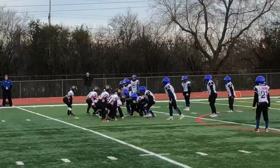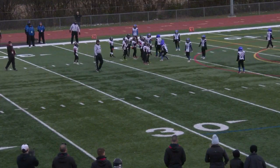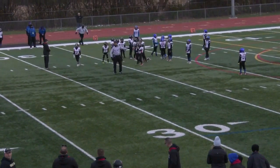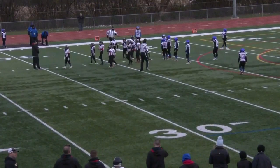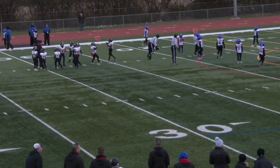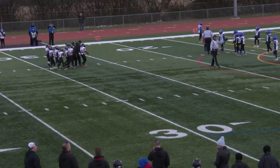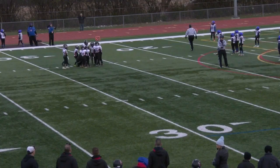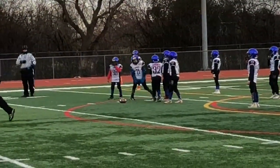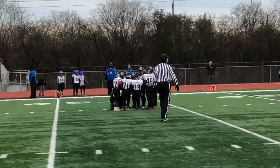All right, back to the action here. Some movement on that defensive line, and that's going to be enough to give Barrington a first down, and that's not what you wanted to see from a Kenosha standpoint. Smart play there by the Barrington quarterback making a hard count, and it's going to be enough for a Barrington first down. And that really gives them an opportunity now to run this clock down right now at 3:03 to go. And up right now 22-0.